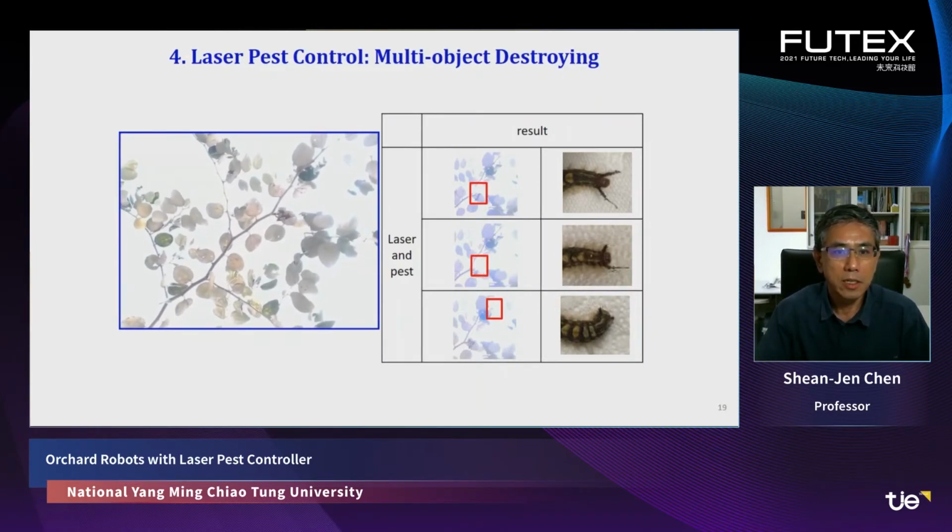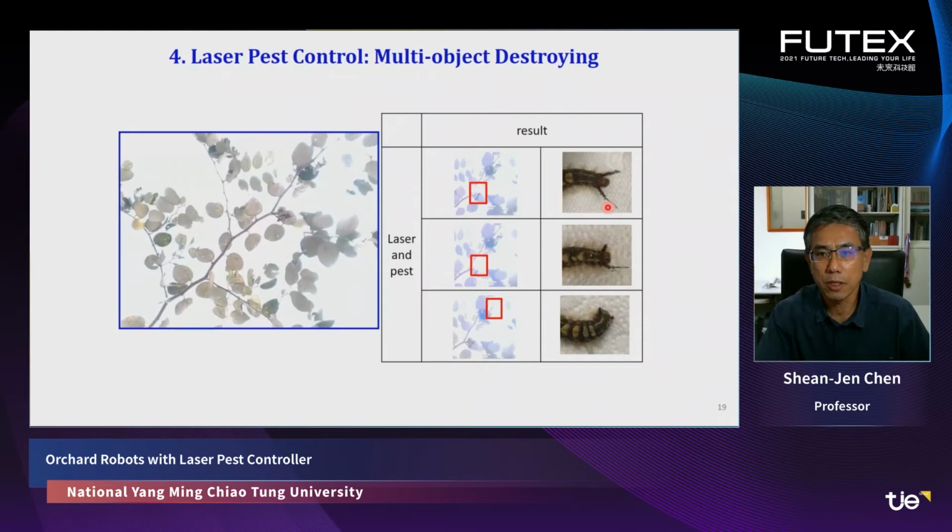You can see in this video, there are 3 insects. The laser can simultaneously target these 3 insects. After the laser exposure, you can see the worm's projector burned out, so they cannot find the leaf.